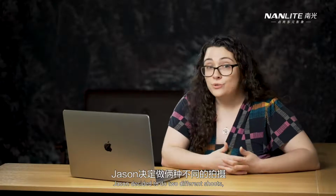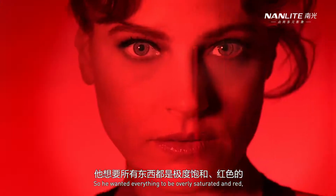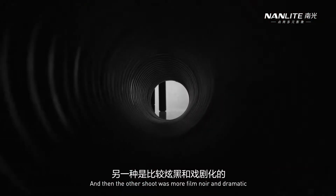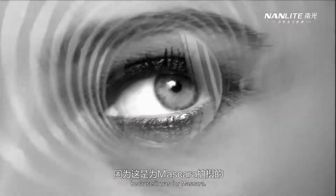Jason decided to do two different shoots. One was something that was inspired by a red lipstick, so he wanted everything to be overly saturated and red and just have a red hue to the entire thing. And then the other shoot was more film noir and dramatic and had more black and white emphasis for it because it was for mascara.